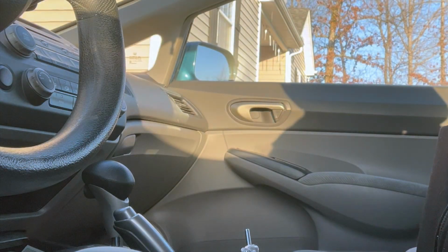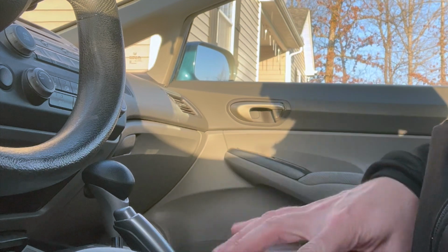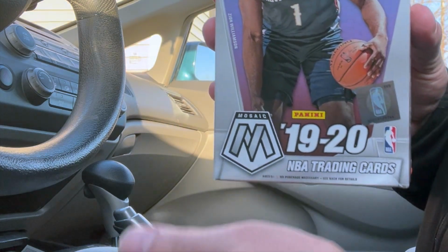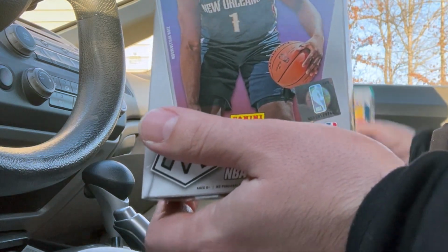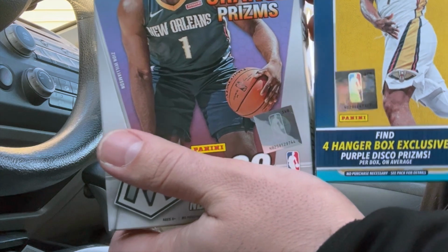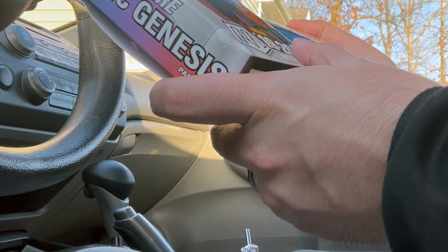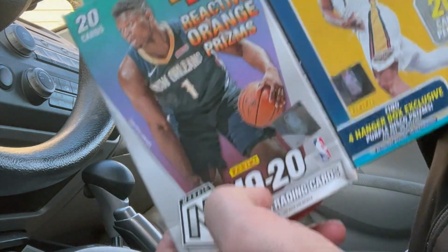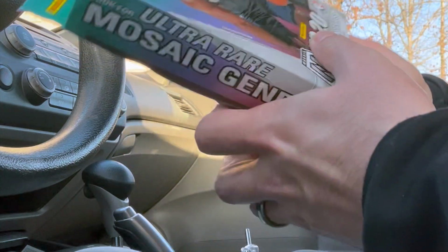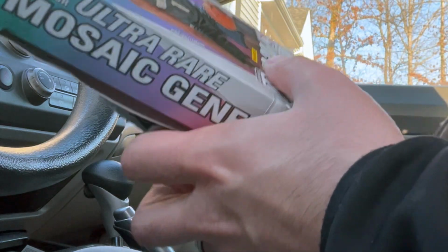It's Flashbreaks Master with a special box recap. We're not breaking live today, but I just wanted to highlight my adventures at the Nashville Flea Market. I went old school back to 2019-20 and got not two blasters, but two hangers, one of Mosaic and one of the Hoops Premium stock. I really like the Hoops Premium stock.